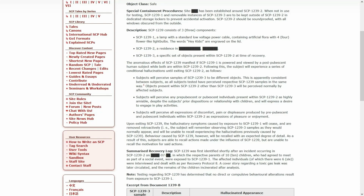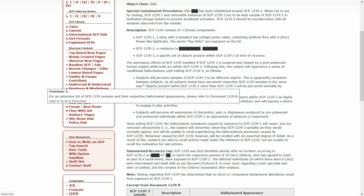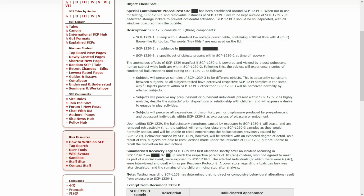The anomalous effects of 1239 manifest if 1 is powered and viewed by a post-pubescent human subject, while both are within 2. Following this, the subject will experience a series of conditional hallucinations until exiting 2, as follows. Subjects will perceive samples of 3 to be different objects. This is apparently consistent between objects, as all subjects tested have perceived respective 1239 samples in the same way. For an extensive list of 1239 samples and their respective hallucinated appearances, refer to Document B, which is here. Objects present within 2 and other than 3 will be perceived normally by affected subjects.